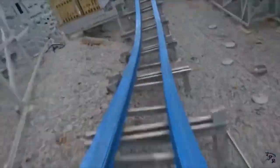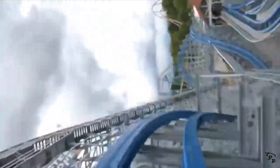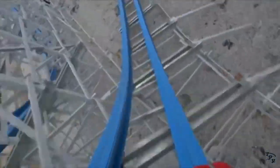Especially later in the day when this thing's hauling, the airtime is so strong, really sustained. I like how it's sideways. It's just a really cool concept for an element. I love wave turns, and this is just such a good moment. Probably the best part of the ride. Yeah, definitely the best part of the ride, and it is one of my favorite airtime moments.